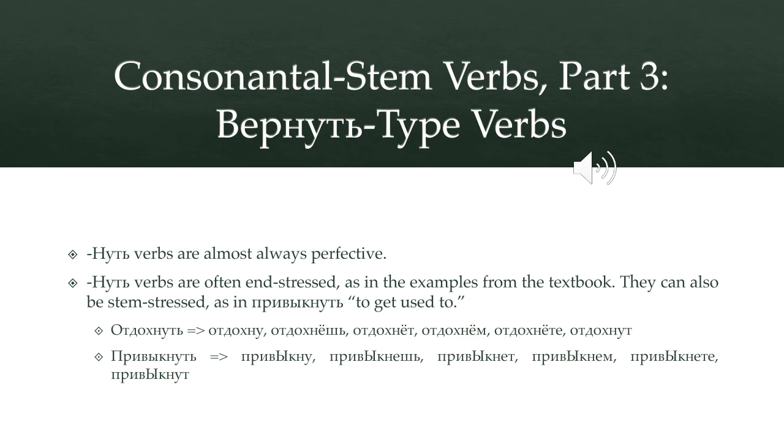Another type of consonantal stem first conjugation verb are these nut type verbs, like vernut, to return. Nut verbs are almost always going to be perfective. So if you see a nut verb, assume that it's perfective. And they are often n-stressed, as in all the examples from the textbook, like vernut, to return, ulybnutsya, to smile, or otdokhnut, to relax. They can be stem-stressed, as in privyknut, to get used to. So I'll show you both examples.